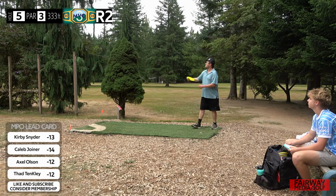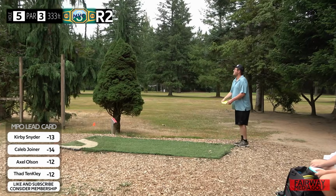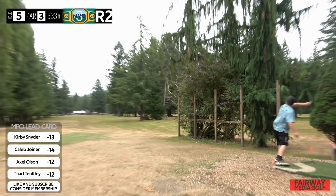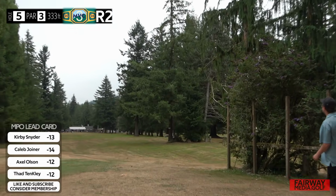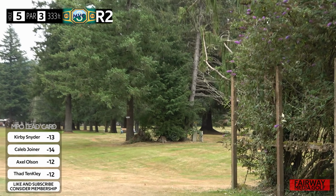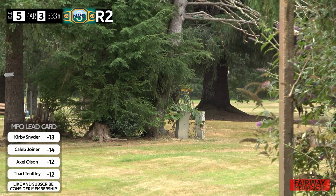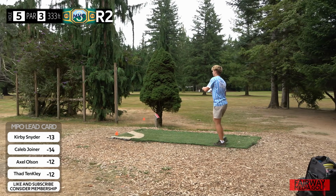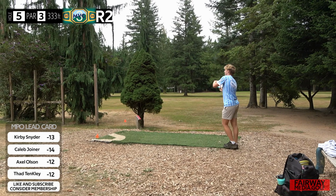All right, hole 5, dogleg right, large Mando, 333. There's an OB line on the left-hand side on that tree line. That really should not come into play at all unless you throw something that maybe cuts in the ground and rolls back left too much, but really shouldn't be in anybody's way whatsoever.